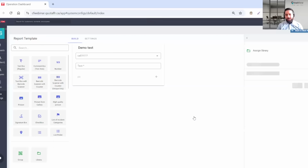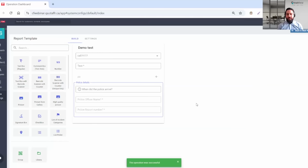Let me go back here. I click on the library. And now I see all the available libraries that I have. Let's say, okay, I want to add the police details, and boom, two clicks. See how many fields I added to my report template. There you go.